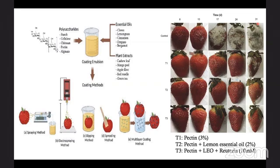The major impact of this is to prevent the internal physiological processes from being exposed to the outer atmosphere, so it acts as a covering. Thereby the rate of gas exchange, like carbon dioxide and oxygen, between the fruit and the outer atmosphere can be cut off. Hence, the respiration rate can be reduced. Also, the endogenous production of ethylene can be reduced, thereby maintaining the fruit for a longer duration.